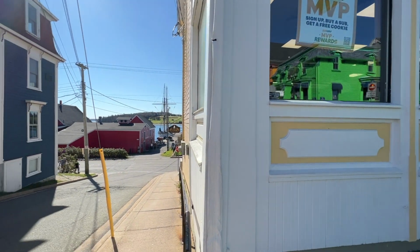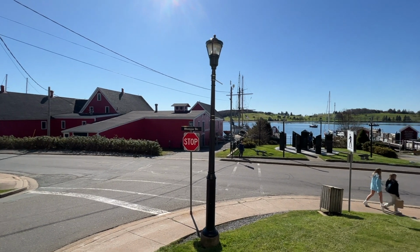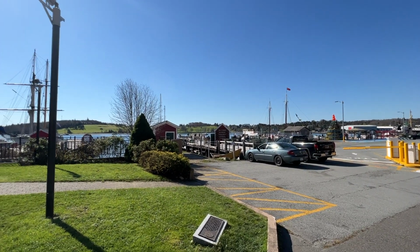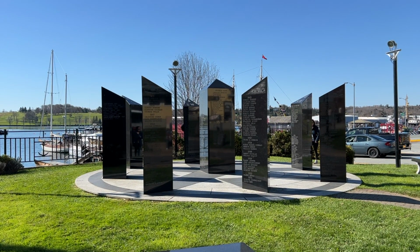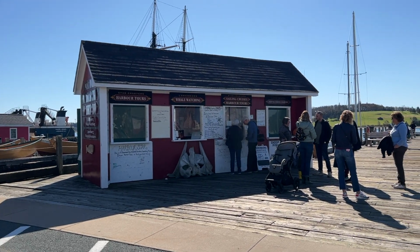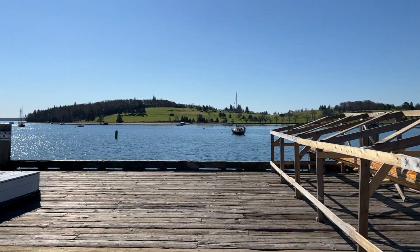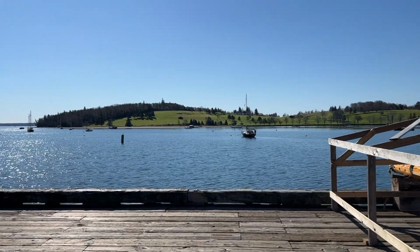Okay, we've explored the city streets. Now it's time to explore the harbor. There are multiple businesses and restaurants that face the harbor. This is called the Fisherman's Tribute. There's a place for booking harbor tours and whale watching trips down this dock. And when I walk down the dock, I can get a view of the golf course where we were getting the scenic photos of the town earlier, and I could spend some time enjoying the harbor activity.